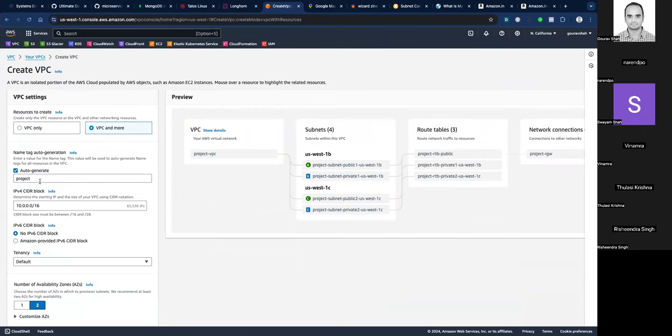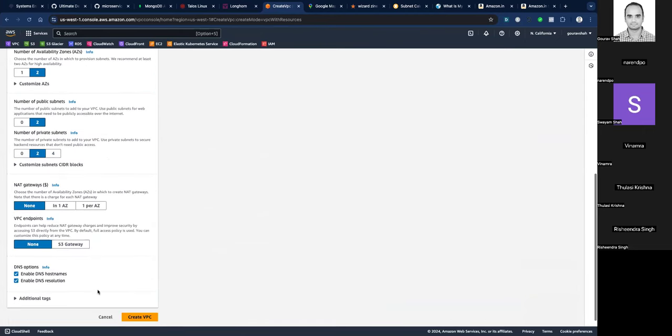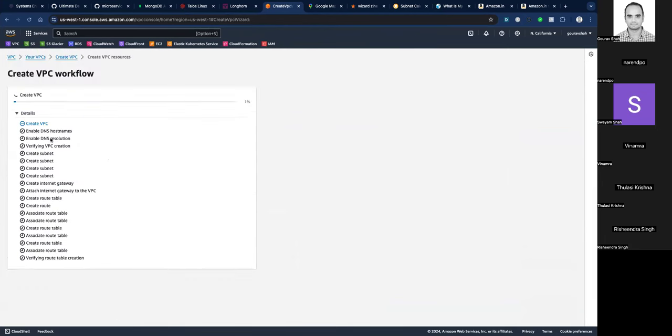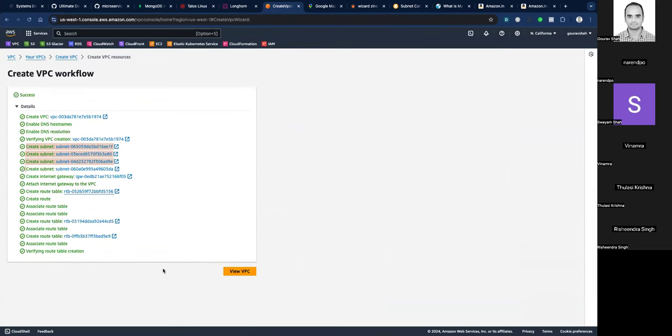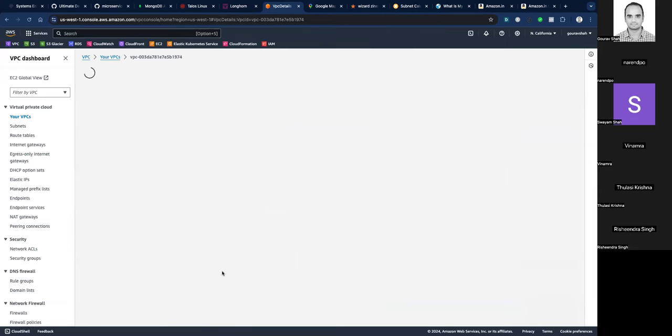I will show you. I'll create the VPC. I'm just letting it create the VPC and show you. This is a VPC with the subnets, four subnets, two public, two private. Internet gateway attached to the VPC, created the route table. That's how it works. So with cloud, the advantage is you can actually practically implement networking concepts. And then it's very straightforward and it's free.